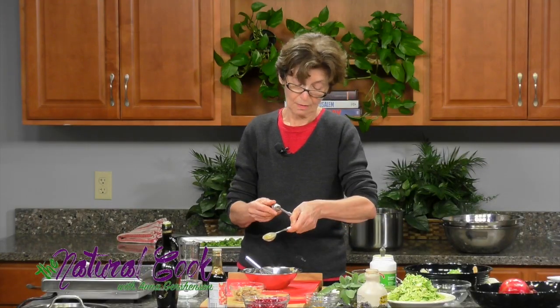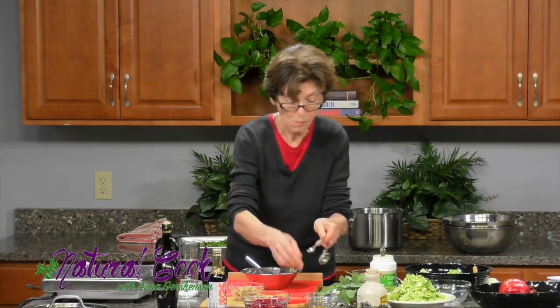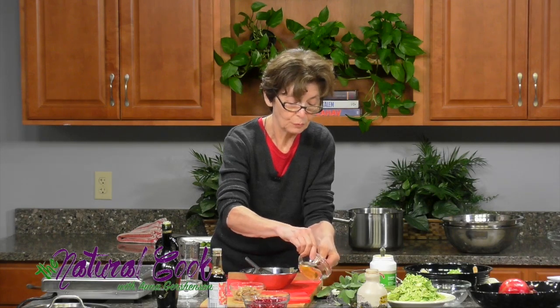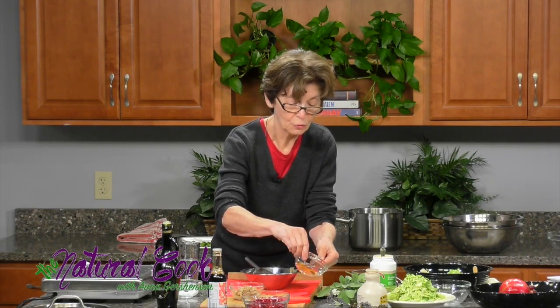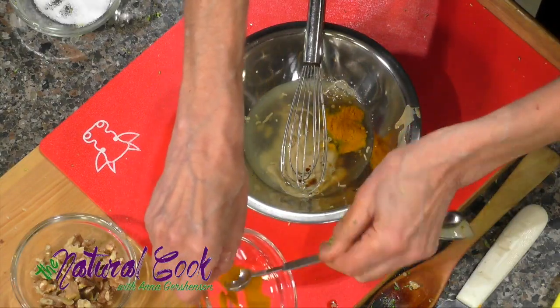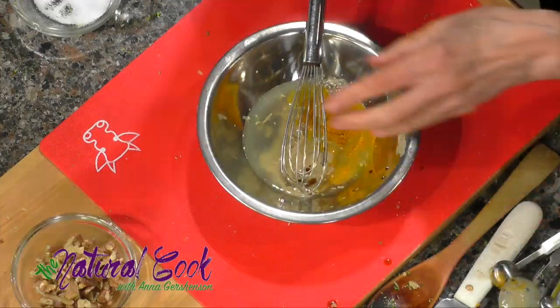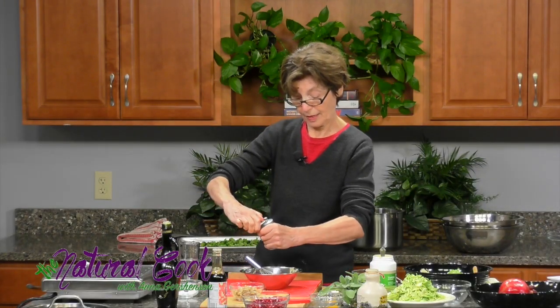Also, 1/2 teaspoon of turmeric. Turmeric is a wonderful spice. Make sure to include it whether raw or in a powder form. Then I will grind some pepper.